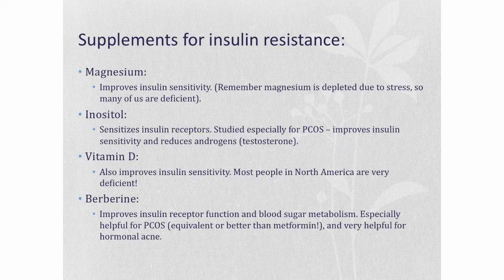There are some supplements that help with insulin resistance. Number one is magnesium. Magnesium deficiency alone can cause insulin resistance, but supplementing with it tends to improve insulin sensitivity. And also remember that magnesium is depleted due to stress, so it is something that we often need to support. Inositol is one of my favorite supplements for insulin resistance, and it is especially helpful with women with PCOS because it improves insulin sensitivity right on the ovaries as well as through the rest of the body. It also lowers androgen levels, so testosterone in women with PCOS.